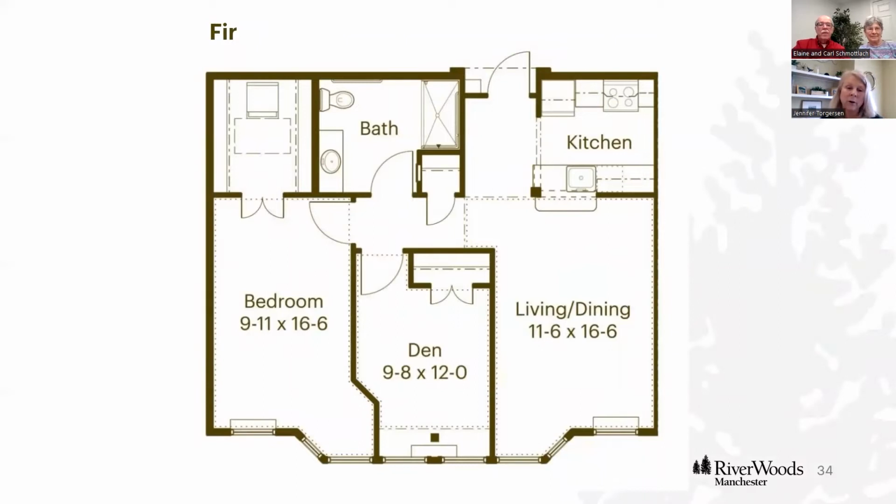The fir, I have 1 fir available. It's 1-bedroom with a den, or the den could be a small bedroom. The Schmottlachs are in a fir, and they can tell you about theirs. It's a great size, just under 900 square feet.